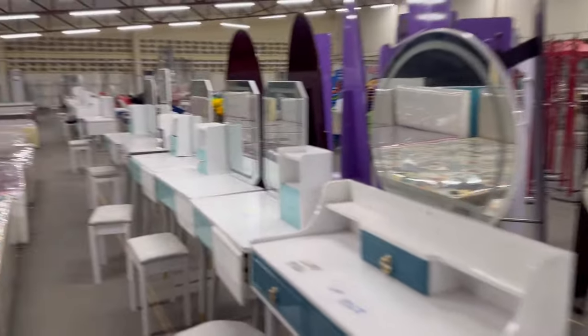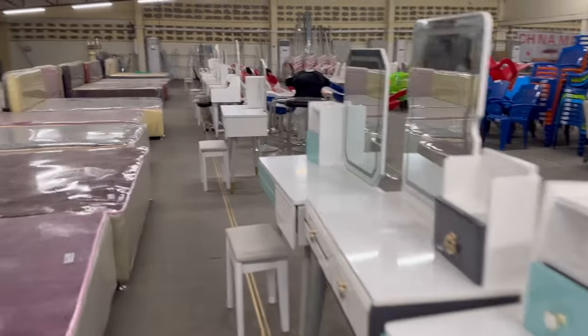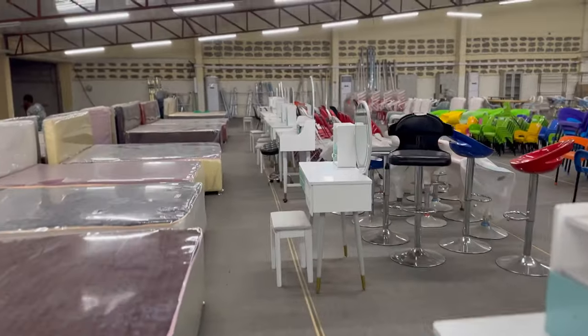Look at this beautiful vanity that is here. It's really, really nice. It's very, very nice. They've already fixed it, so you can buy it.